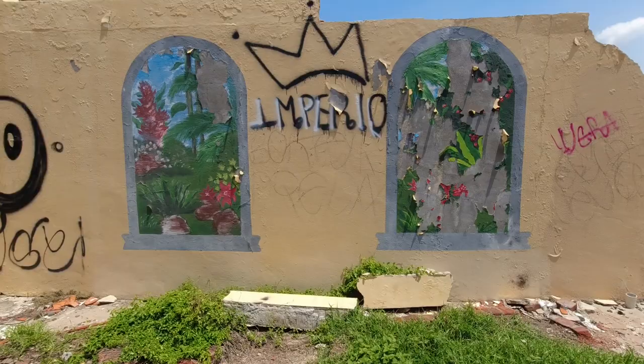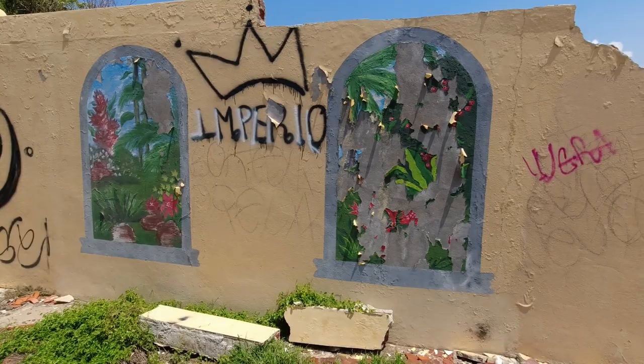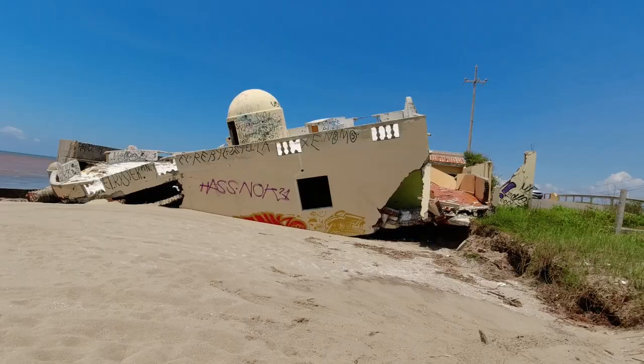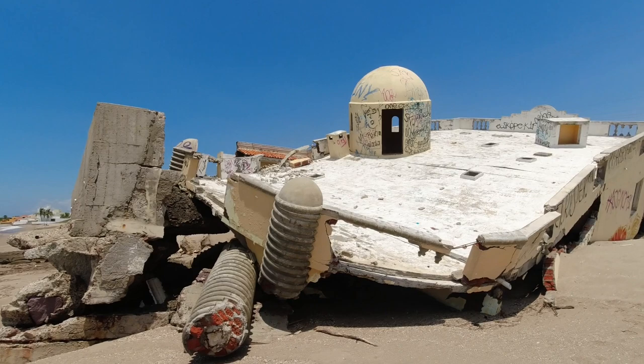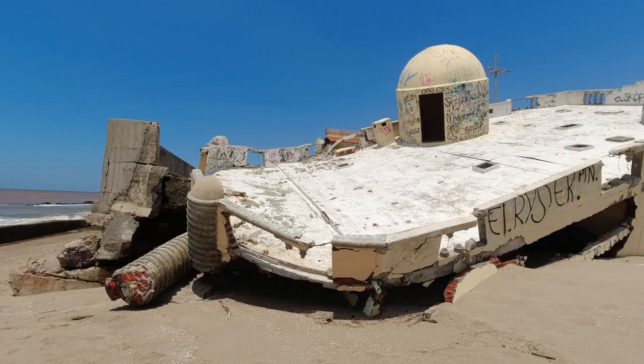Little added touch of elegance right there. So the future of this house is a mystery. Will it be picked apart by man and disposed of properly, or will it be picked apart by nature over time and slowly consumed by the sand and or pulled out to sea?